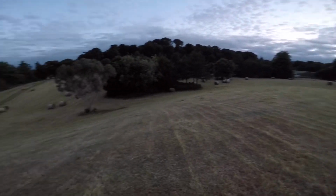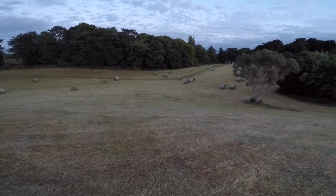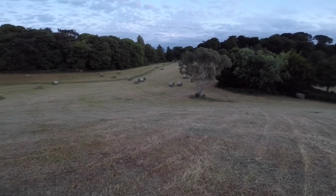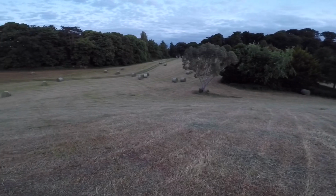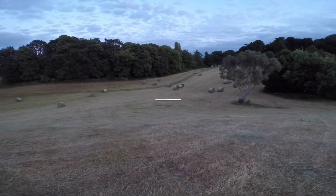So yeah, that's about it. That's it for today. We're going to be baling again tomorrow, weather permitting. At least one or maybe the two fields if the second field is fit. We'll see how that goes.